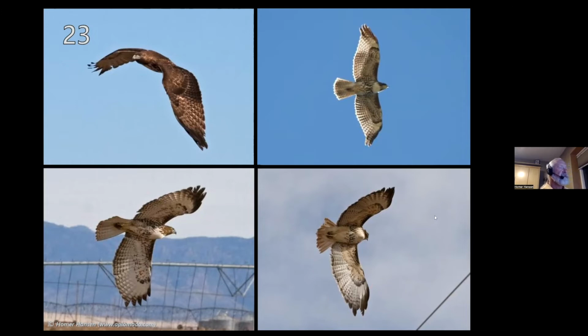And I've tried to scale them as close as possible to each other, find a similar flight posture and all. And if you notice, look how conspicuously longer the tail is versus an adult, and the overall primaries and flight feathers are slightly longer too, and it really stands out.